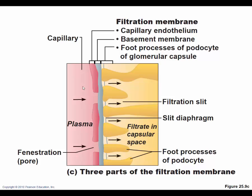But smaller proteins, the ones that need to be filtered away and urinated out, can pass. We do have a small amount of protein in our urine, and that's okay. So some smaller proteins can leak out and pass through this basement membrane, but this basement membrane is impermeable to large proteins. Then we have these little foot processes called podocytes that help maintain the integrity of this barrier so large proteins don't sneak through.